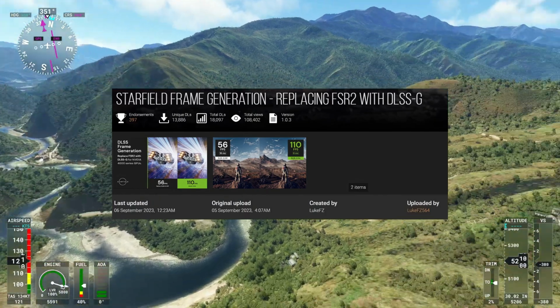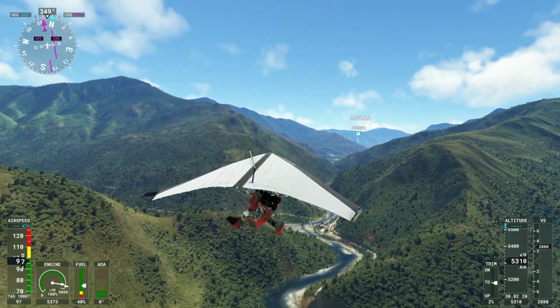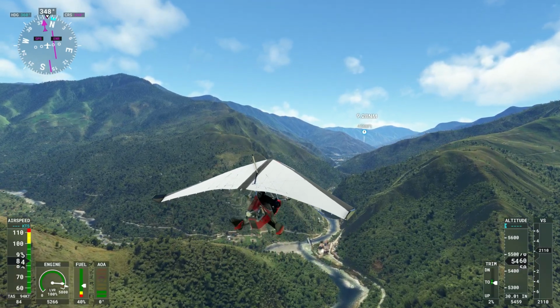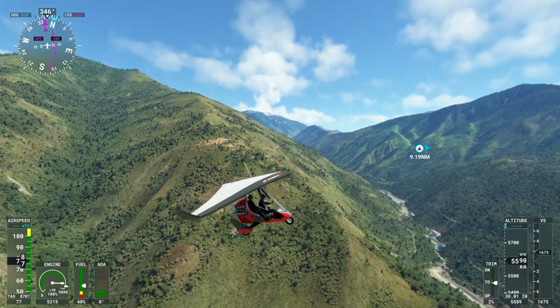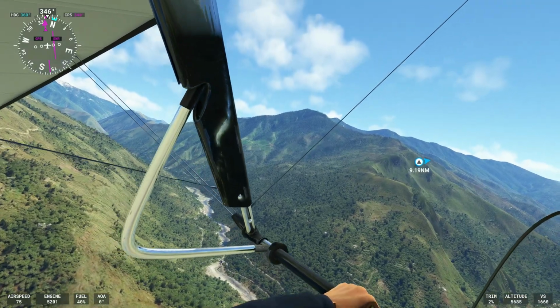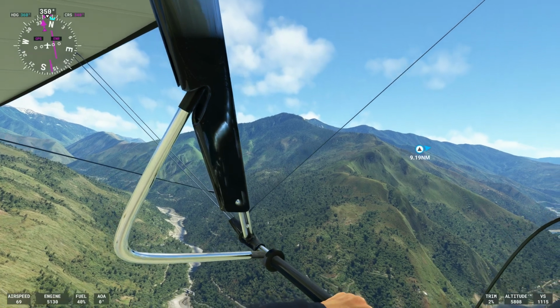The mod is still in active development, as noted in the video cards article, and has some bugs, as reported by users of the mod, but does seem to work quite well. Hopefully DLSS 3 is added in the future by Bethesda, although I think we will see FSR 3 before DLSS 3, given that AMD is Bethesda's official Starfield partner.